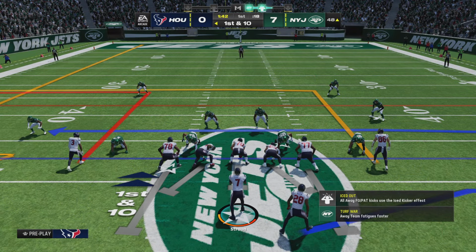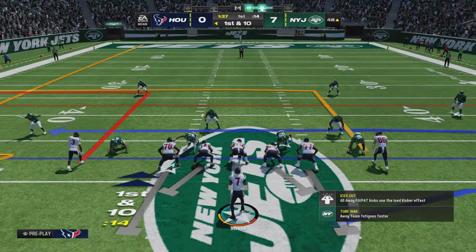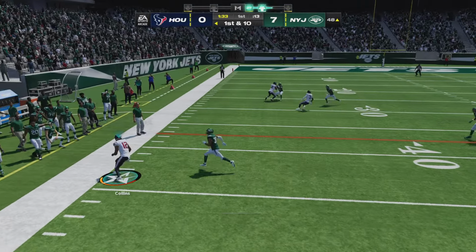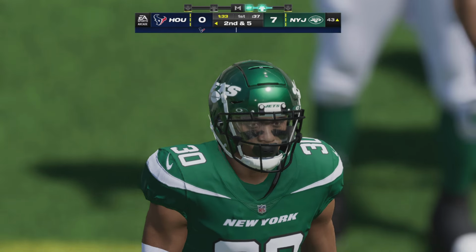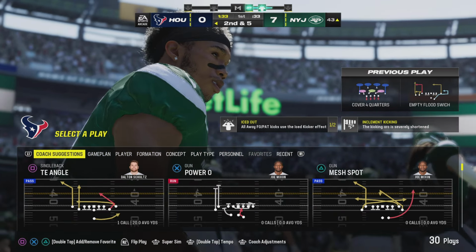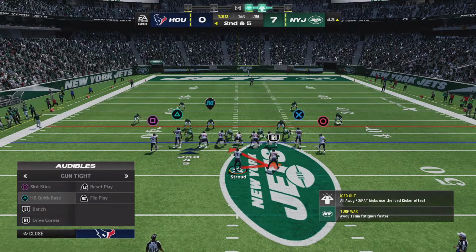Back-to-back good plays have him on the move on first down. Stroud looking to throw. This one left side caught by Collins. And he'll go down inside the 45 before going out of bounds. So give him 5 yards there on the pitch and catch. And it's second down.